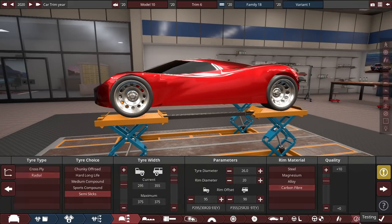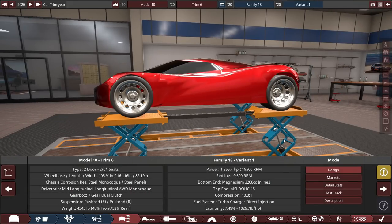So, the basics are done. 1,355 horsepower from a 3.2-liter three-cylinder engine. That's pretty good. That's not bad at all. I mean, we can get more. I think we could probably get 1,400 if we really try. I might do some more tuning. But the weight distribution is actually really good.